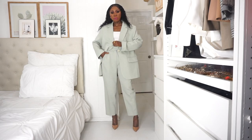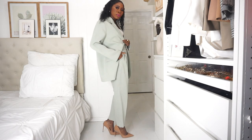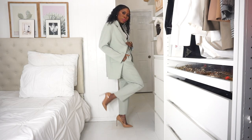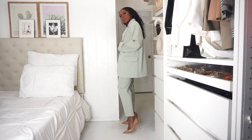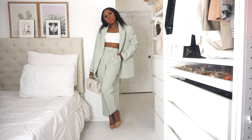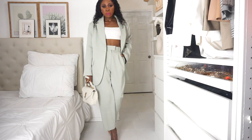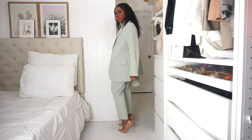And the second style is I have this crop top I picked from Zaha. Sage and white together is a beautiful color combination. You don't have to wear it with a crop top. If you have a white tee, just add it to this whole set. You guys are gonna look so chic. My bag is a YSL. I'm keeping the same bag and the same shoes. This is the second look.